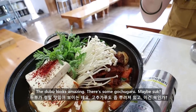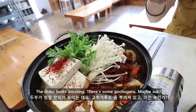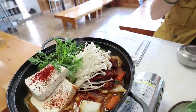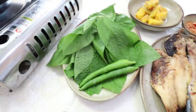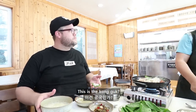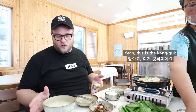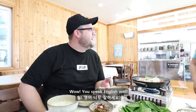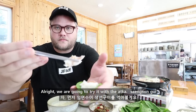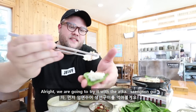Looks like the dubu looks amazing. Some gochugaru, maybe soup. I think this might be soup. And then Jeju-do 돼지고기. Wow. Gong? So this is the gonggup? Yeah, gonggup. Wow, 영어 잘해요. This is a gonggup. 너무 감사합니다. All right. We're gonna try it with the akka. Akka sengsonggui. Very famous Jeju fish.